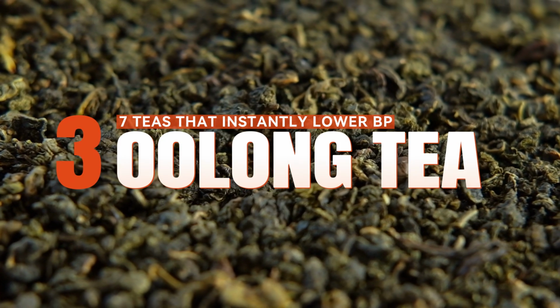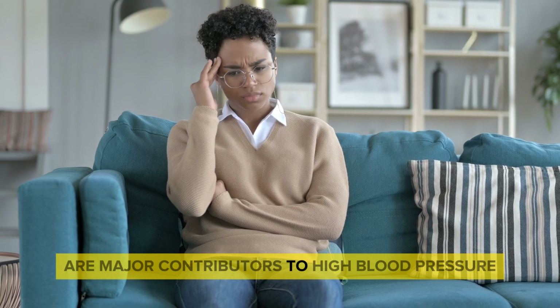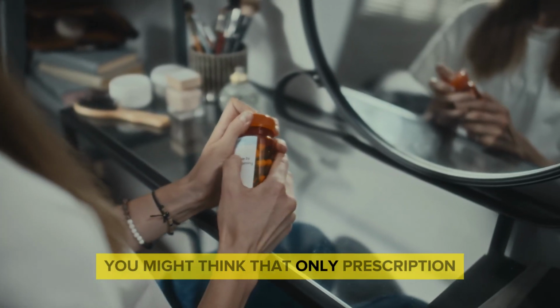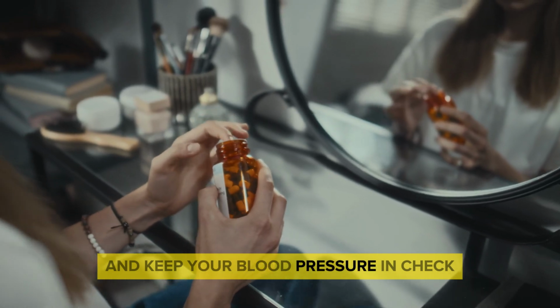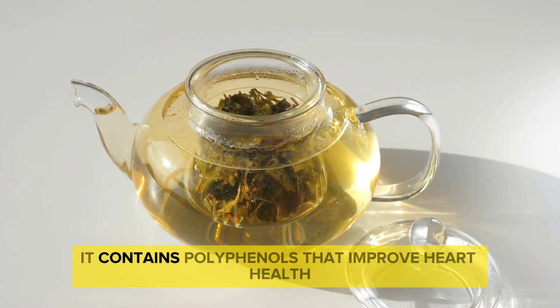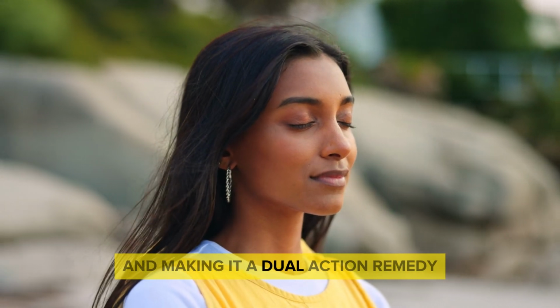Number 3. Oolong tea. Stress and anxiety are major contributors to high blood pressure, and many of us rely on medications or unhealthy habits to keep calm. You might think that only prescription drugs can reduce stress-related hypertension and keep your blood pressure in check. Oolong tea has a unique ability to lower stress and blood pressure in one soothing cup. It contains polyphenols that improve heart health while calming the mind, making it a dual-action remedy.